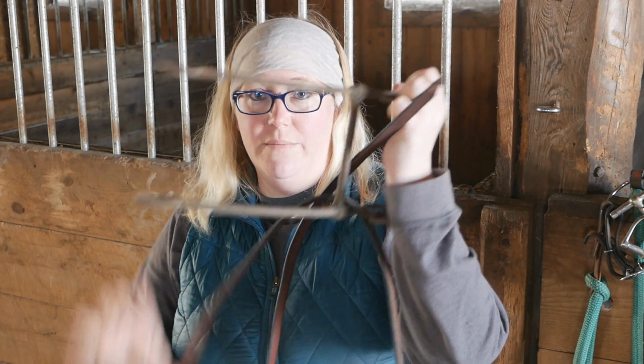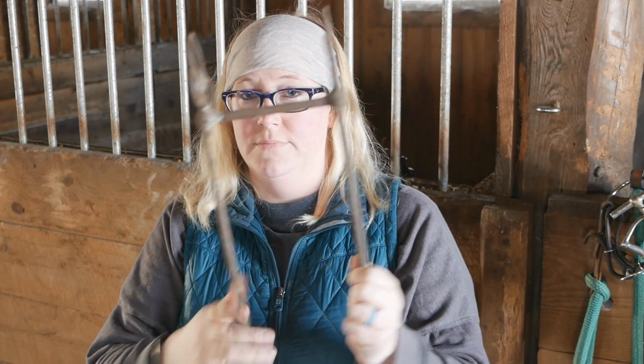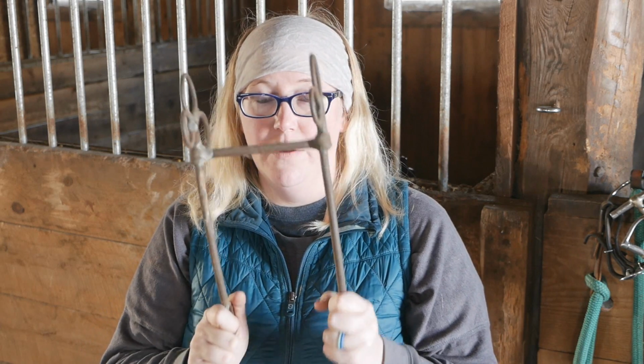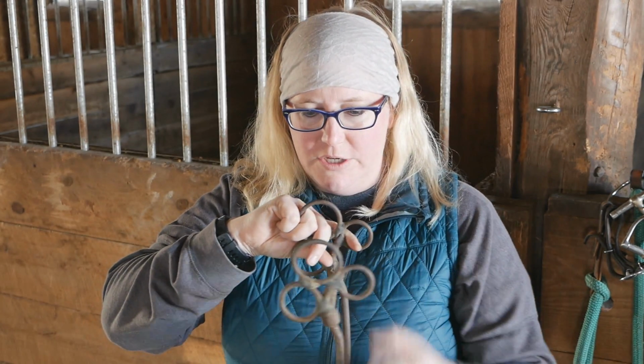I would never put this bit in my horse's mouth. So you know, but I'm not gonna be the type to put myself in a box. I like to understand why things are done. This looks like it was homemade even. It's like welded. That's crazy.